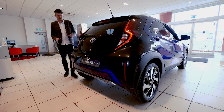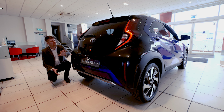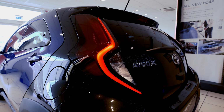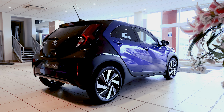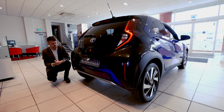And then as we step around the back of the car, well, this is where things become typical Aygo. We've got that classic glass tailgate and these nice curved LED taillights. There's also that cross design in these contrasting black and blue body panels that give it that kind of X feel, like cross design in the bodywork. I think the whole car has been updated and modernised and given that micro SUV makeover. It looks bold and it looks fun and exciting.